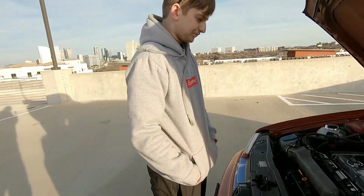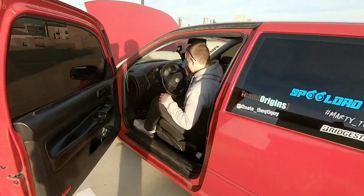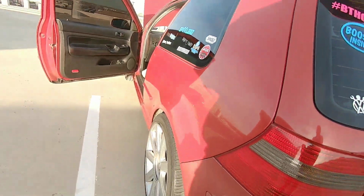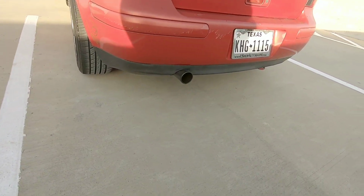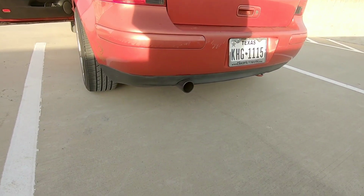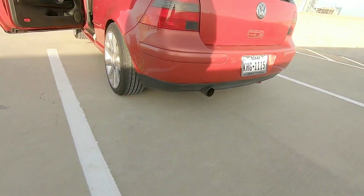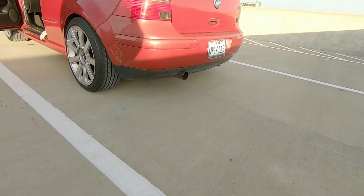Well, sir, let's go ahead and get that good old coaster. Yeah, stainless exhaust from the turbo back, so she's not quiet. And it's a two-step. Oh, shit. Well, go ahead and hit it one time for the people.